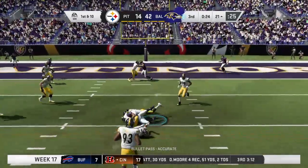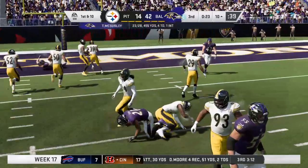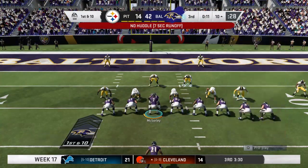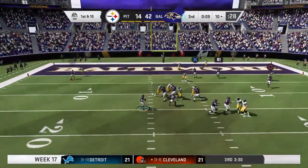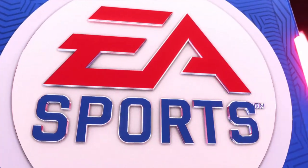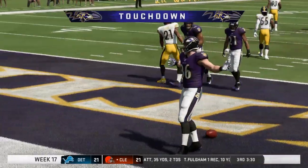This one complete to Ingram. And they'll get this down to the 10. 11 more on that one and another 1st down. He'll drop to throw. And he'll take it into the end zone for a Ravens touchdown.